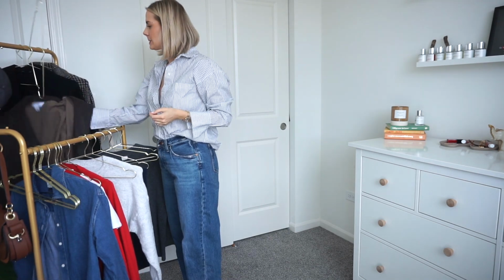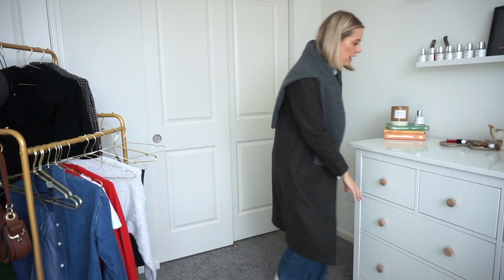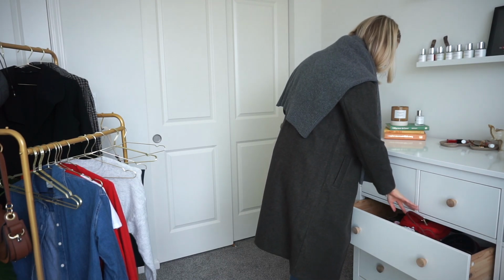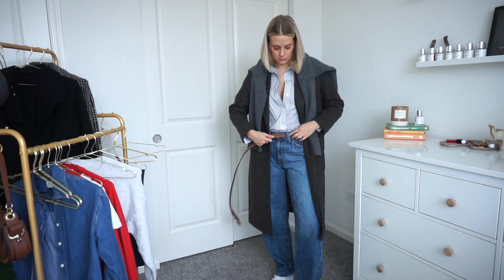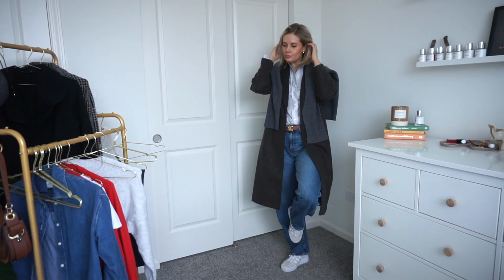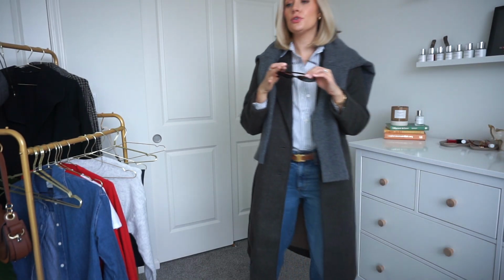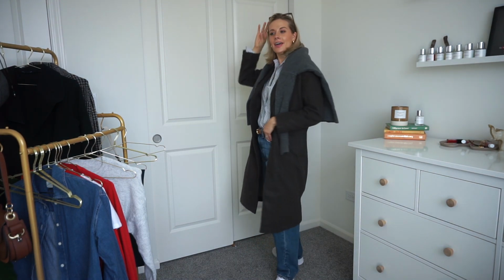I'm gonna throw on a jacket. Another cozy layer, and then let's see how this looks. It's a vision in my head. No, I kind of love it. Ooh, yes. Okay, sunnies. Let's do the brown ones to wrap in the brown in the jacket and the brown in the belt. I kind of love it.